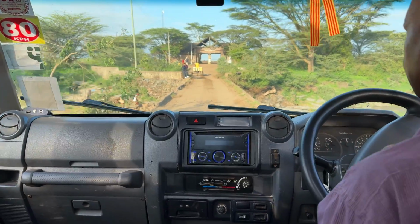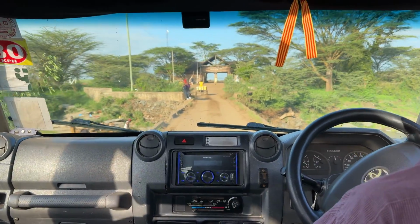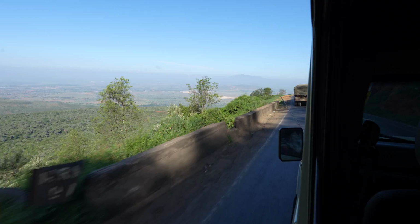Hey you guys, we have finally arrived to Masai Mara. It took about 5 hours to get here from Nairobi. It was a long, bumpy journey, but it was a beautiful ride. So we chose to drive in versus flying in. Number one reason, just because that is a lot more budget friendly. But even beyond that, there are so many other pros.